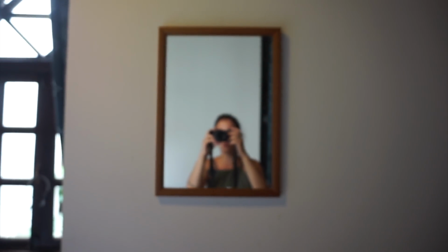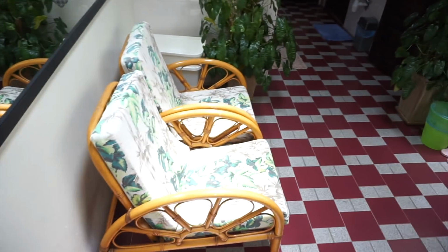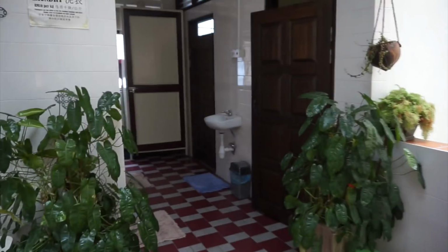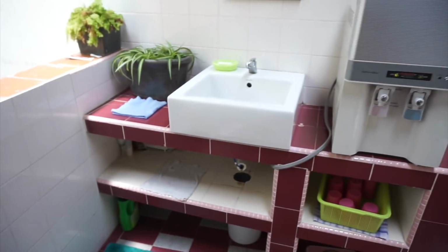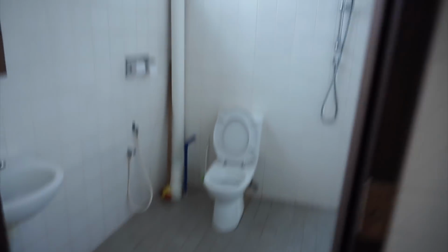And nothing much in the room, at least we have a small mirror which helps, aircon, fan, toilet, sink, this is drinkable water, and there are 2 toilets with shower. Like this, plus 2 extra showers here.